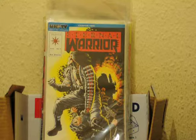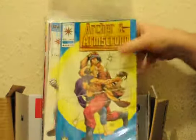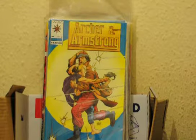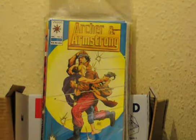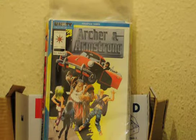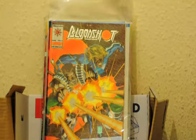Next up, we have Archer and Armstrong, number 0, which I've just dropped. And this definitely is a Frank Miller cover, number 1. And from Valiant as well, we also have Bloodshot number 0, which is a chromium cover.